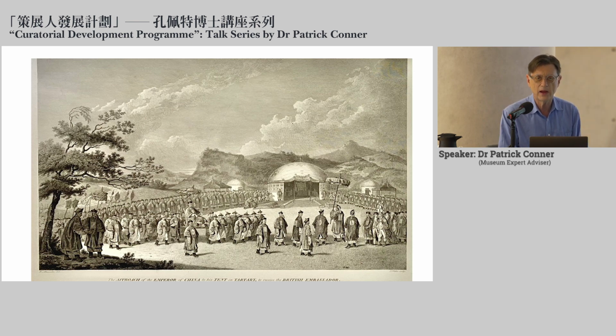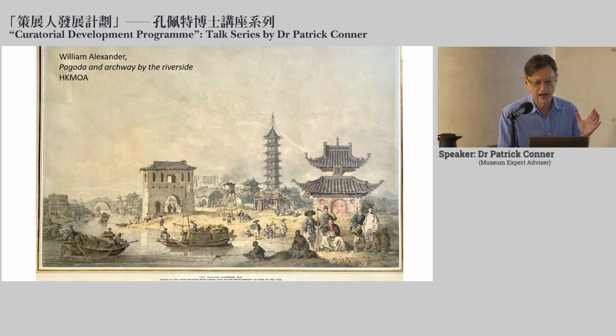And they made their way back by river and canal in boats which had been provided for them by the Chinese government. And this was William Alexander's great time. He was able to go along on board these boats and make sketches of all the people he saw on the banks. Lots of people turned out to see him. And then he made exhibition watercolors when he got home, and some of these were also engraved. And this is one of them in the collection here.